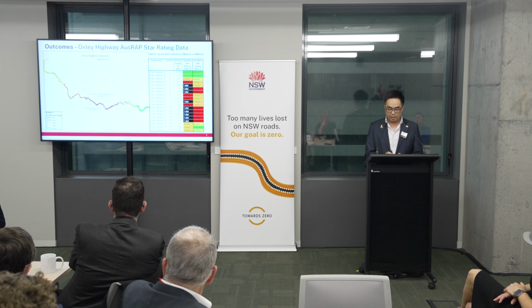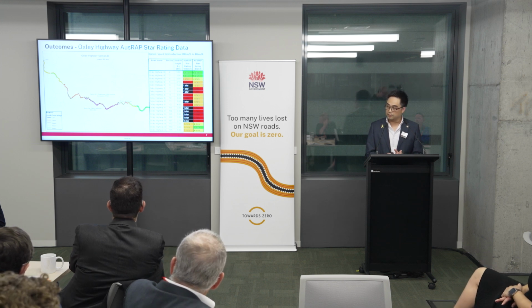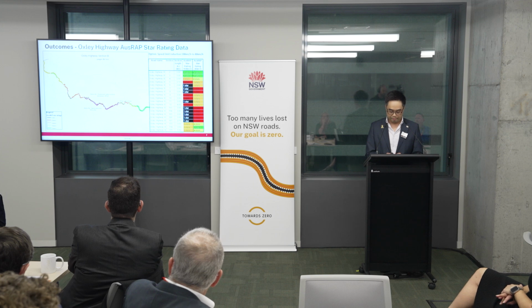A recent example is the M1 Pacific Motorway extension to Raymond Terrace, which achieved a 4-star rating for the road design, and we'll see that translate to real-world benefits when the project is completed in a couple of years' time. By combining these safe system interventions, mainly from the safer roads and speeds pillars, we know we can achieve significant star rating improvements.